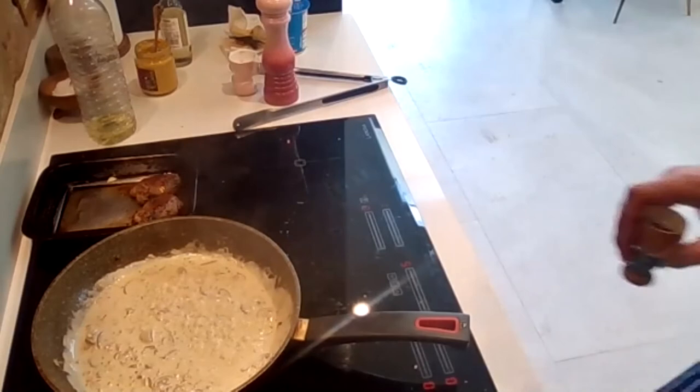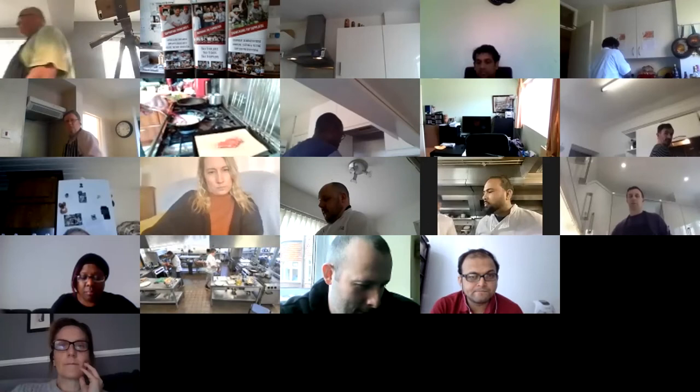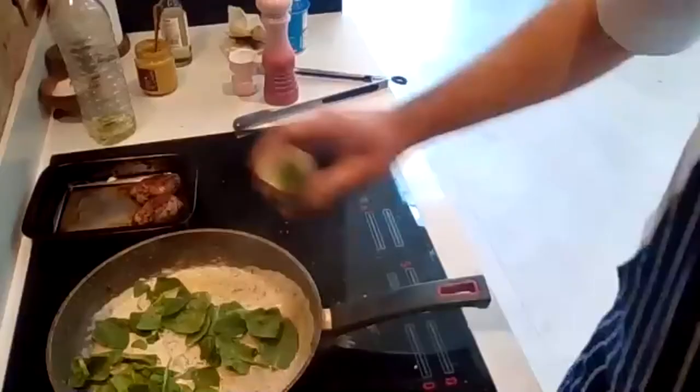Final things while our sauce is just bubbled, just for a nice bit of greenery, a bit more vegetable in there, is a handful of picked baby leaf spinach, just to wilt down in our sauce. And some flat leaf parsley as well, a pinch of flat leaf parsley.